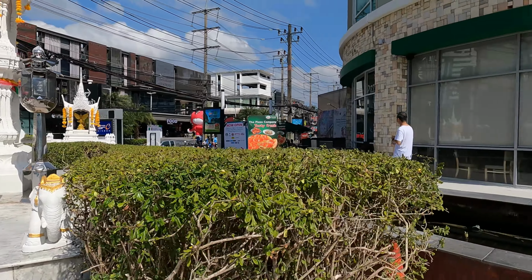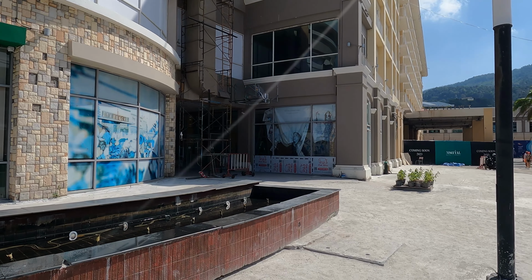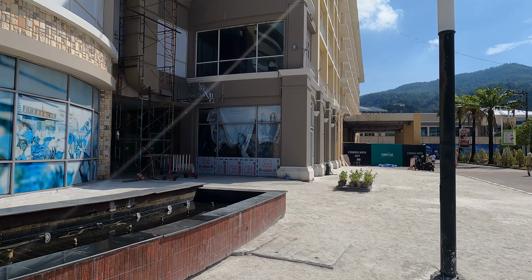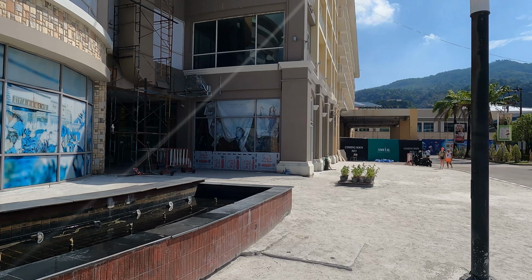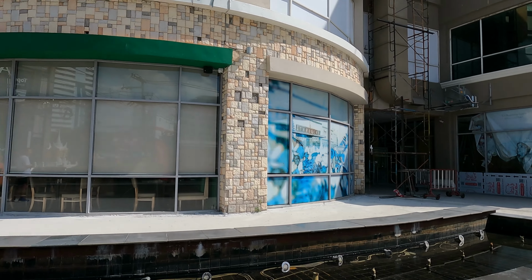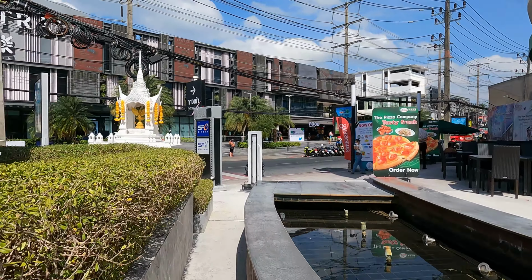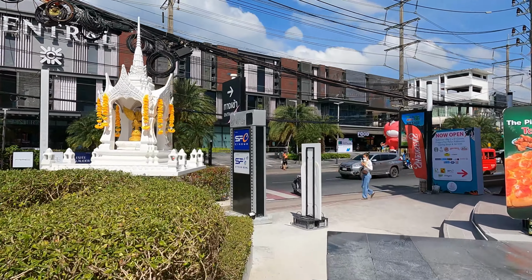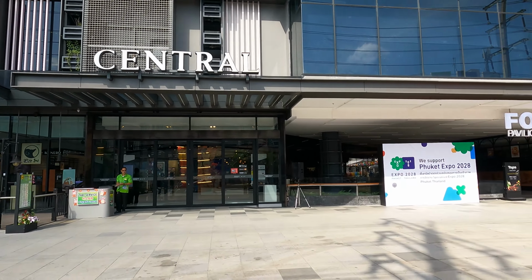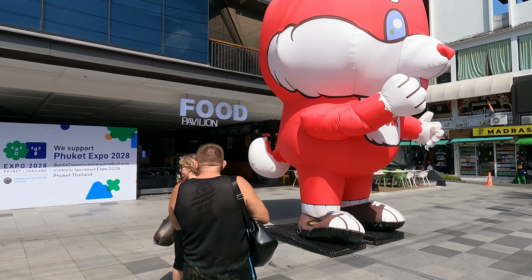I was there before. And right across here, under renovations, coming soon 2023, it's a new resort. Well, it was an old resort, but they renovated. So you see the area, pizza. And this is a cool location here. Very cool, just next to Bangla Road. Central. Food.